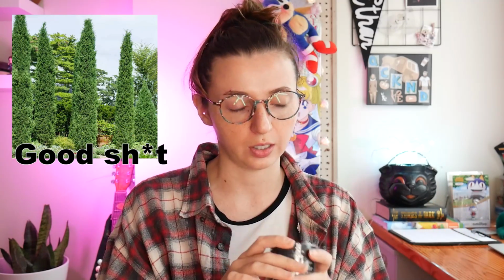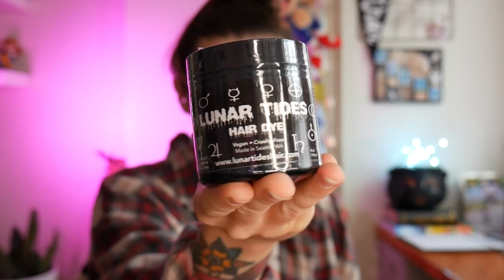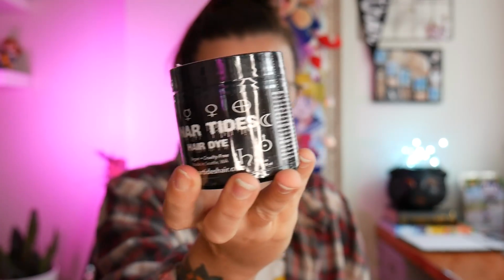And this is called Lunar Tides hair dye in the color Juniper. Now, juniper is one of my favorite words, names, trees, so I was really drawn to this, but I went online and I looked up forest green hair color. And this came up. I've never tried it before. However, I think a nice jewel tone will be great for fall, Halloween, my lifestyle, and a great new change.